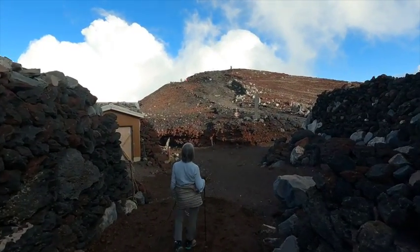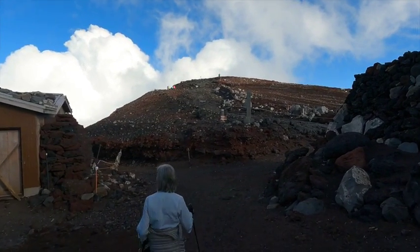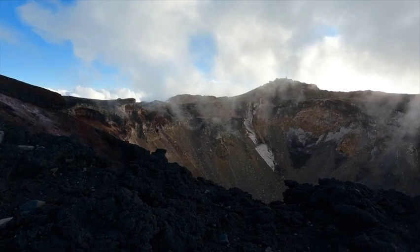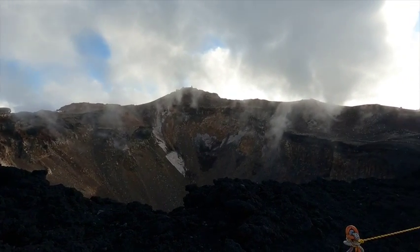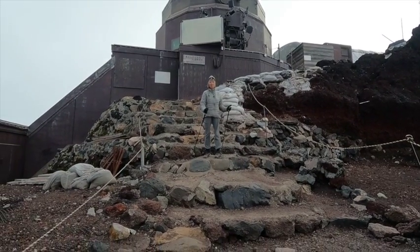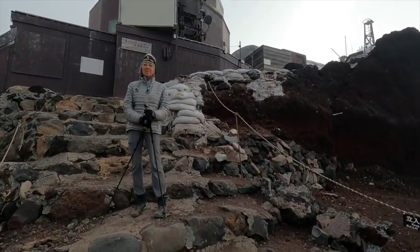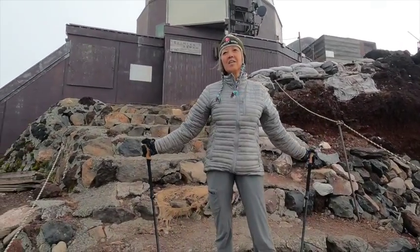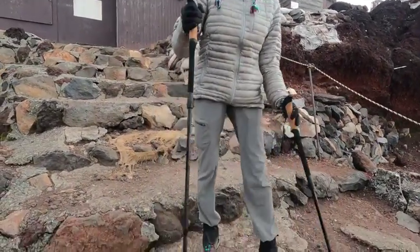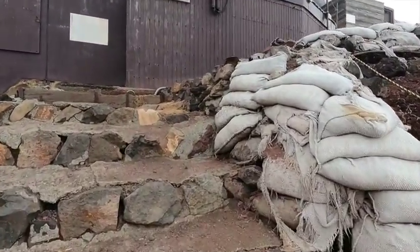Okay, this may be our last push, or there may be another summit after it. We'll find out in a few minutes. So that's looking down into the crater. That one, the prettiest summits. Automated weather station for Mount Fuji. We've gone past lots of different summit signs, but this is the highest spot. Okay, so we came to the highest spot. We'll go down and take pictures at all the summit signs.